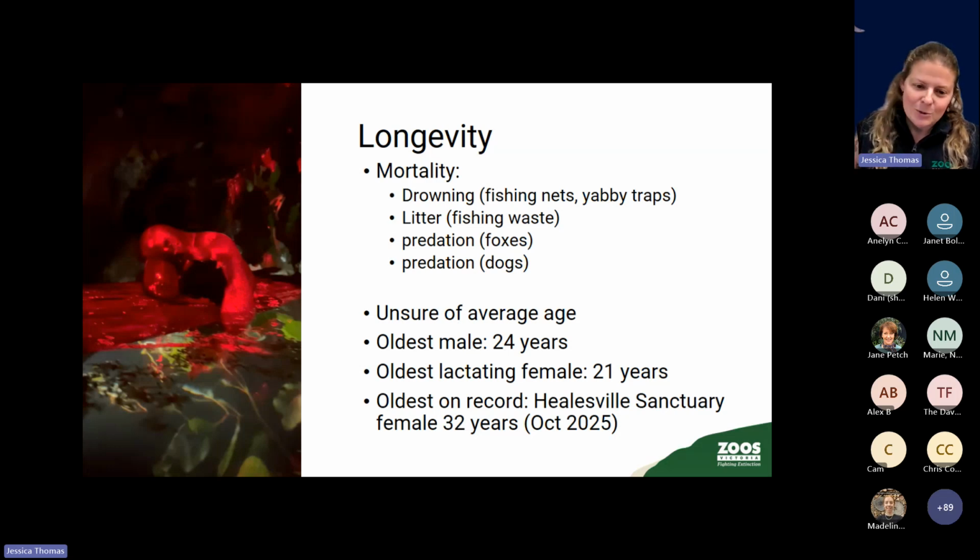But the oldest animal on record ever is one of our girls here, and she's over here. I've got a video of her. She lives here, and in October this year, she's going to hit 32 years old. She was old when I started, and I can't believe that she's still with us. She's a little bit blind and a little bit deaf, but that doesn't really impact her life in any way.